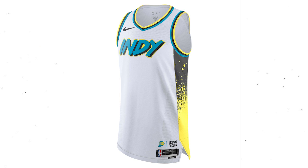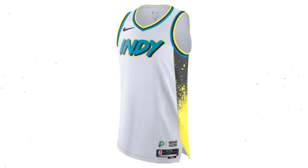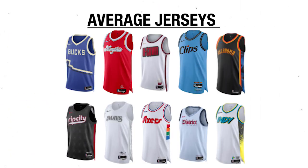At a glance, these are okay. For the millionth time this year, Nike just flipped the colors around from last year's edition, making this one primarily white. What a shocker. I don't hate it, I just can't get over how random the fact is that they're honing in on this graffiti design. It's just something that I really don't see sticking long term. That's all for the average tier.